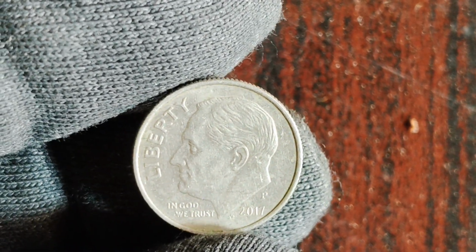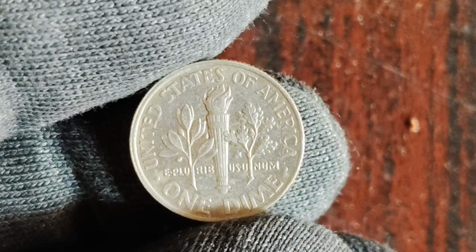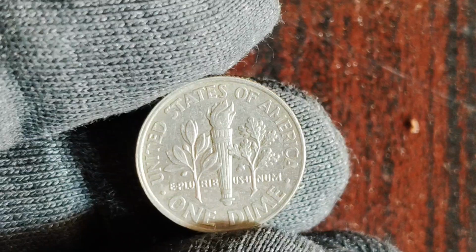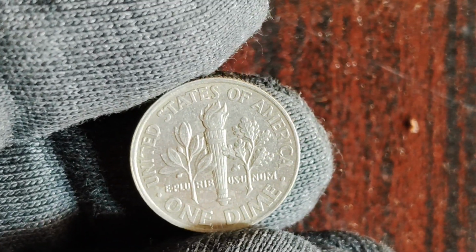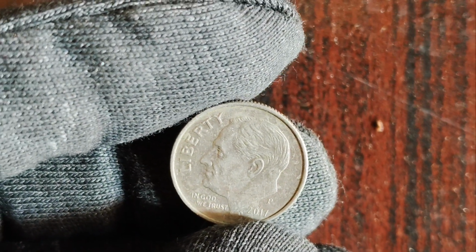In conclusion, the 2017 P1 dime coin is a true hidden gem in the world of numismatics, with the potential to fetch a staggering $1 million for lucky collectors in the know. So keep your eyes peeled and your pockets open for any rare and valuable coins that might come your way. You never know when you might stumble upon a small fortune.